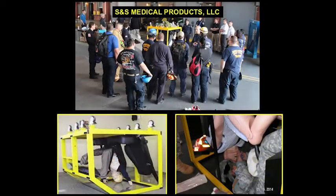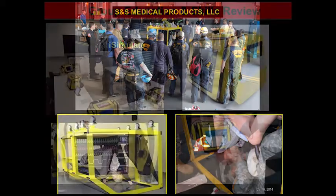These guys from SNS have this trainer. We can incorporate that over at the Fire Academy so people can extract people from an upside down car and begin to understand it. You guys are just at the FDNY program again. It's huge. It's a really important thing for people to have hands-on training.